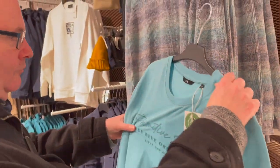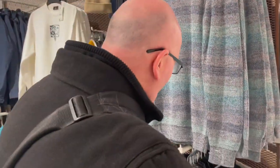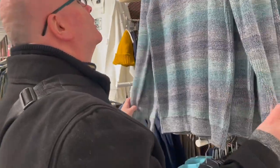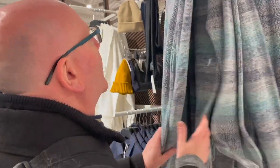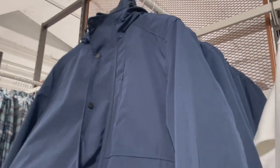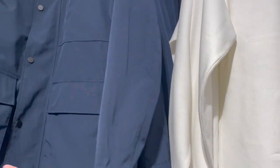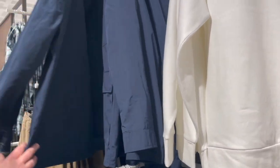I like the look of this jumper. This one? Yeah. Oh, you got me one just like that. Did I? Yeah, I think I have like... You don't like the look of this jumper? I do, but I don't really need any jumpers. All right. How much is this? It's a bit too much. Yeah, it is. Plus, it's got the hood. I don't like hoods.